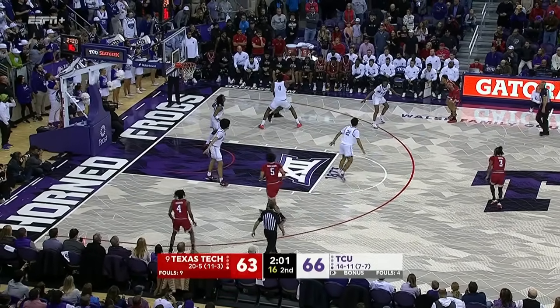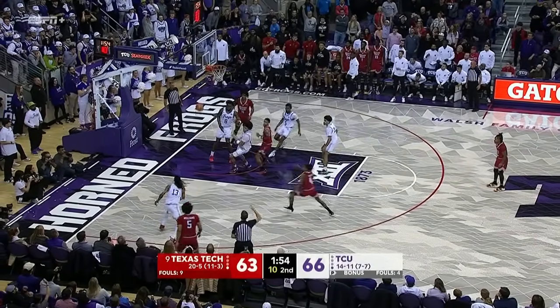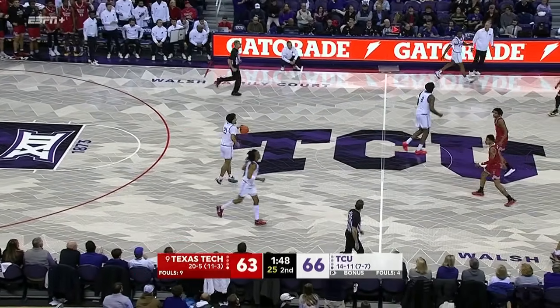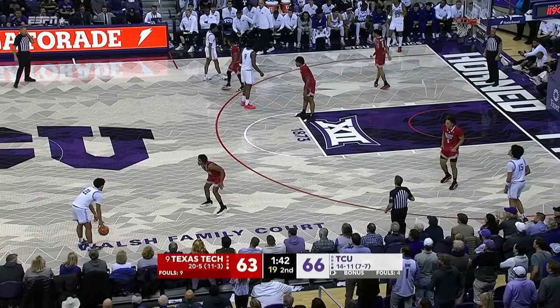Two minutes. They're bringing the double early, or the double too far out. That's too much space. Williams, no. Looking to tie, and White with the board. They ran the double out 15, 17 feet, and Toppin never used the dribble. Good ball movement by Texas Tech. If they do that again, I think we'll see the same type of look.